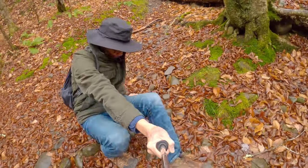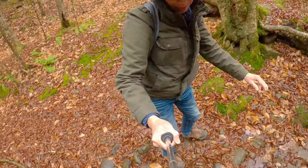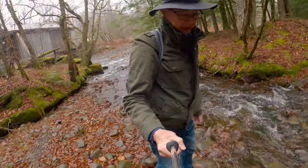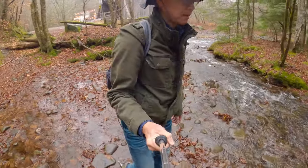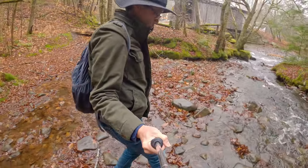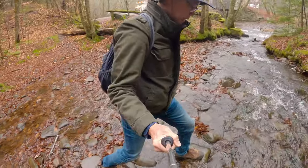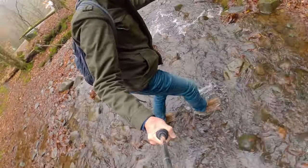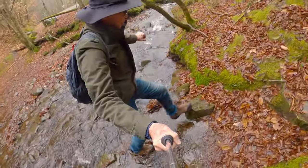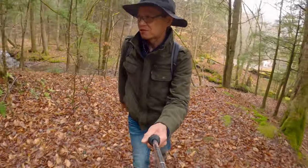Ooh, that was slippery. Oh man, gotta watch my step. All right, somehow I have to cross this creek and try not to get my feet wet. And try not to slip also. There we go. Yes. Whoa. Uh-oh, I got my feet wet anyway. Oh, yeah. What a way to start a hike.